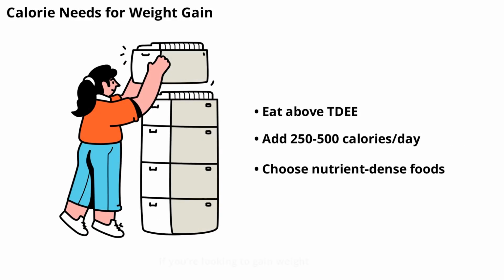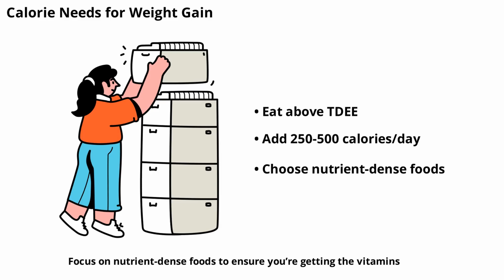If you're looking to gain weight, you'll need to eat more calories than your TDEE. Adding 250 to 500 extra calories per day can help you gain weight gradually and in a healthy way. Focus on nutrient-dense foods to ensure you're getting the vitamins and minerals your body needs along with the extra calories.